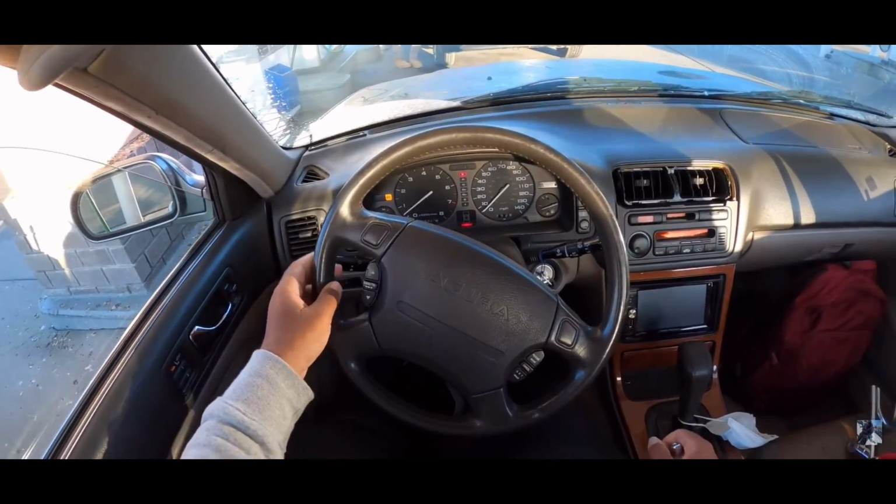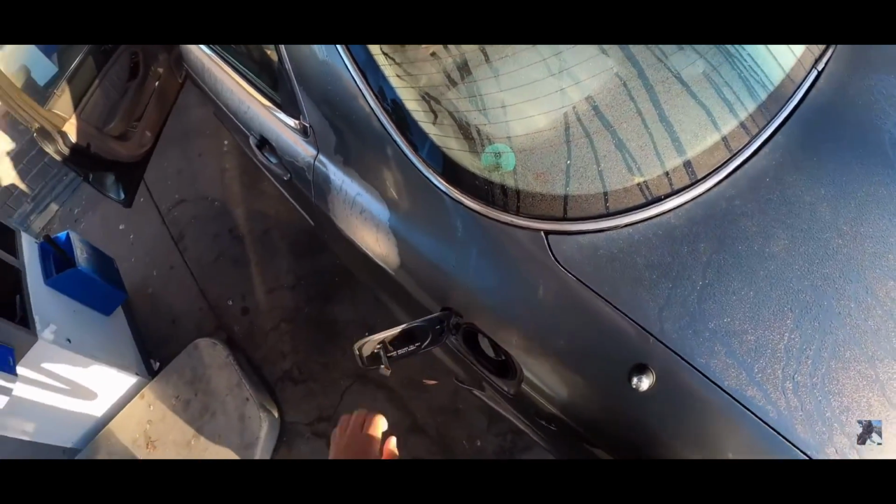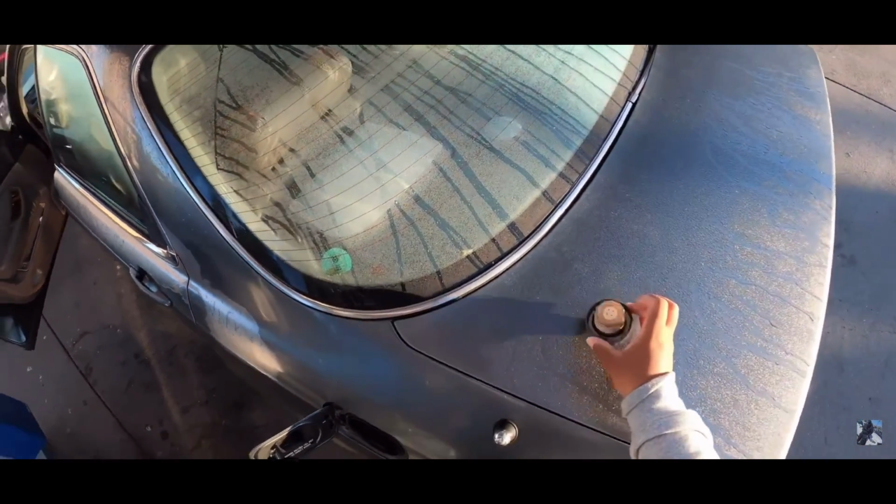It really doesn't look that incredible though. It's kind of like a grandma sedan, to be honest, but it's just cool to see something that's supposed to be a daily driver be the complete opposite of a daily driver. And I think that's probably why it's so cool.